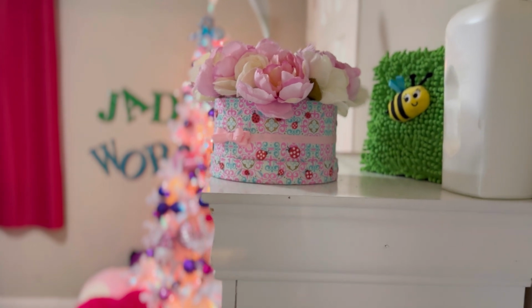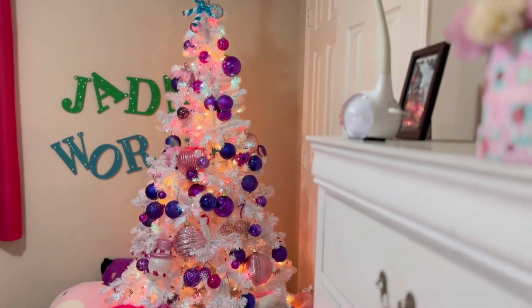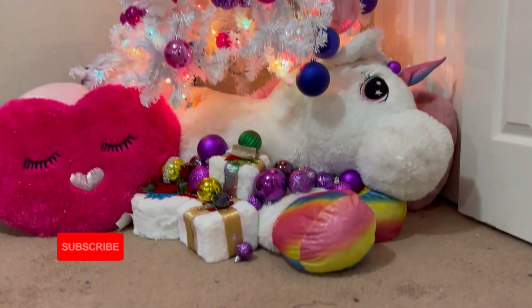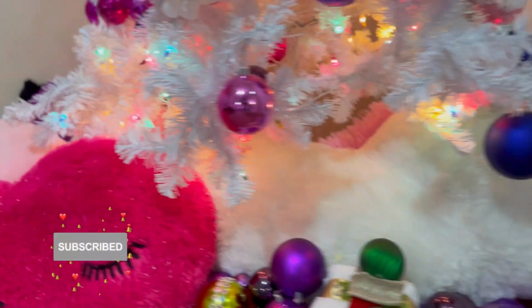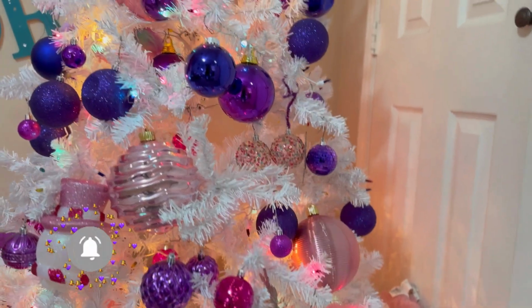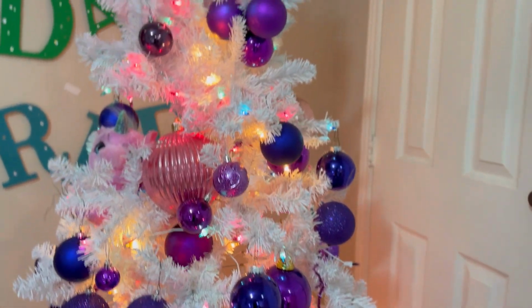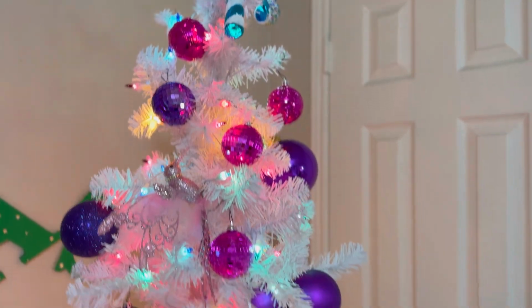Tree idea number 5 is basically having a kids tree. Some people have one tree and it's dedicated to the children and they put their gifts under the tree. In this case, this is a kids tree in my daughter's room and she decorated it. So I did not decorate this tree. I helped her, but it was basically her idea. She wanted purple, she wanted pink.